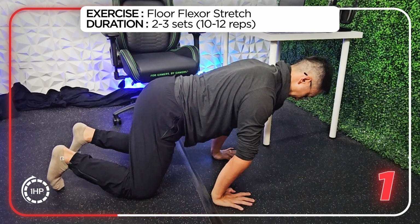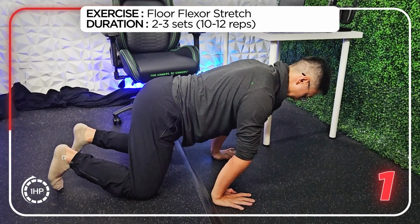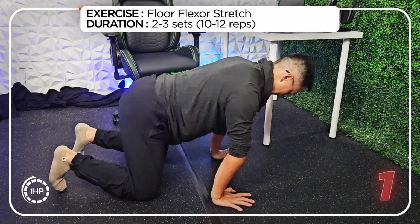You don't want to push past significant discomfort, and you should not be feeling it on the front side of the wrist, as that typically is associated with joint irritation. Instead, you should only feel the stretch on the palm side of the wrist, forearm, and hand. You can rock for about 10 to 12 repetitions and perform 2 to 3 sets.